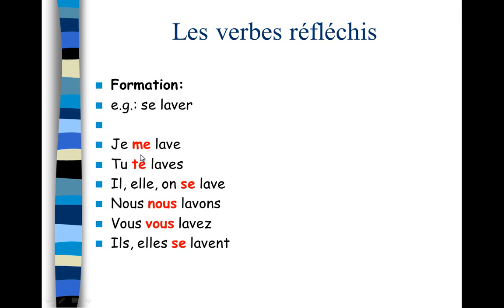Me makes sense, te, se makes sense. You'll need to be careful though, nous lavons, vous lavez, because they're the same. This one here is a subject pronoun, and this one here is a reflexive pronoun, so they have different functions. So you need to remember that, vous lavez again, and then we're back to il, elle se lave.